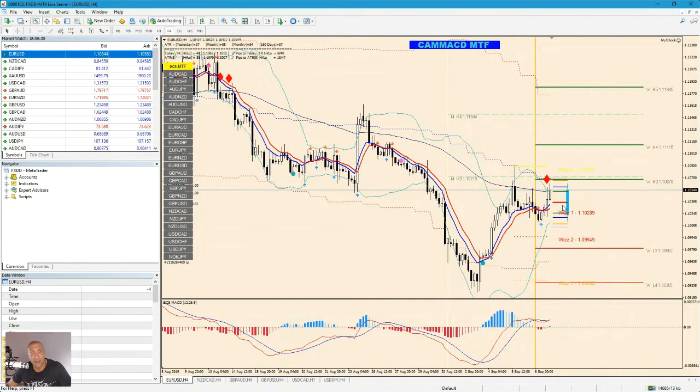Anyway, this is a start of the trend, so we need to be patient. I'm now trading the 4-hour time frame. I've been trading this for the last 3 months with extremely good results. So I'm short on euro dollar.